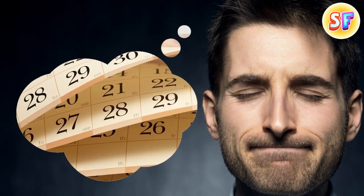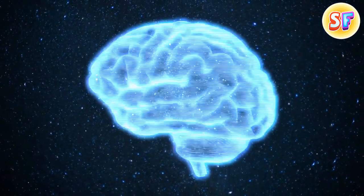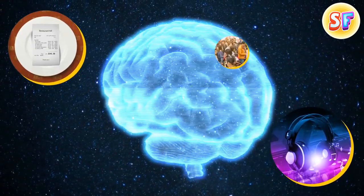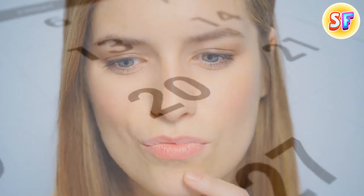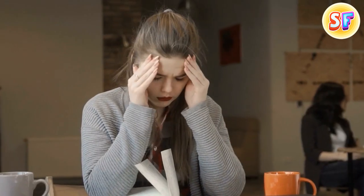When a person has a photographic memory or total recall, this is called eidetic memory. It's the ability to accurately recall sounds, images, or other things from your memory. Some can even be told a date in a calendar from years ago and tell you what day it actually was. Unfortunately, you can't get an eidetic memory with practice. You have to be born with it.